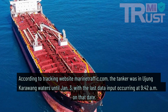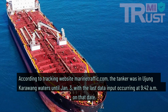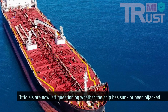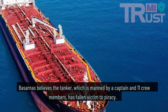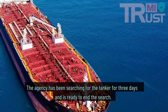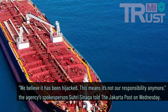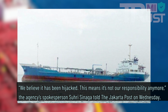According to tracking website marinatraffic.com, the tanker was in Ujung Karawang waters until January 3, with the last data input occurring at 9:42 a.m. on that date. Officials are now left questioning whether the ship has sunk or been hijacked. Basarnas believes the tanker, which is manned by a captain and 11 crew members, has fallen victim to piracy. The agency has been searching for the tanker for 3 days and is ready to end the search. "We believe it has been hijacked. This means it's not our responsibility anymore," the agency's spokesperson Sari Sanaga told the Jakarta Post on Wednesday.